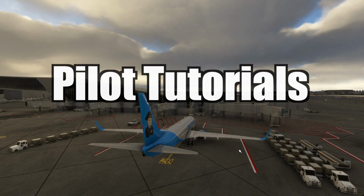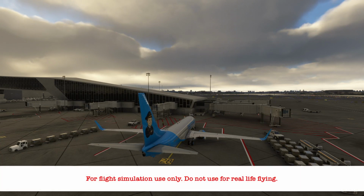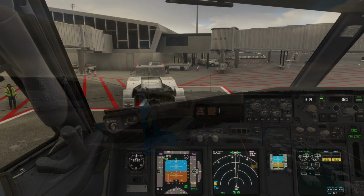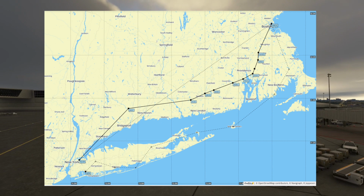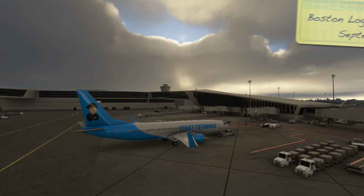Welcome, please join us as we prepare to depart LaGuardia Airport, New York, on the short flight to Boston's General Edward Lawrence Logan International Airport, Massachusetts. We'll take off from runway 31, make a right turn to the north, then join the Roebuck 3 arrival.